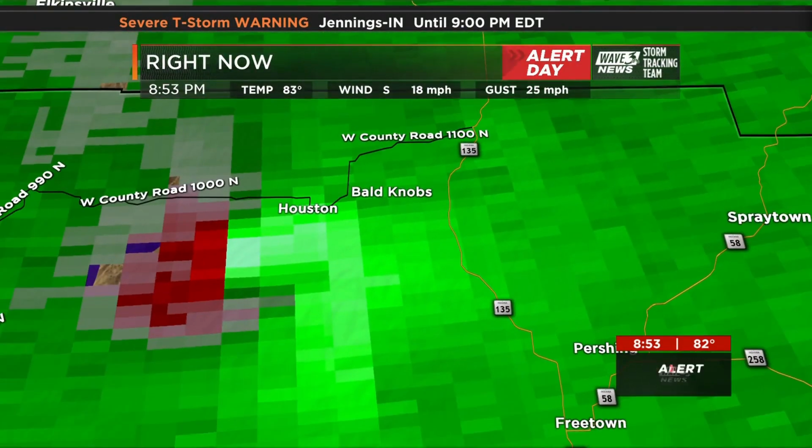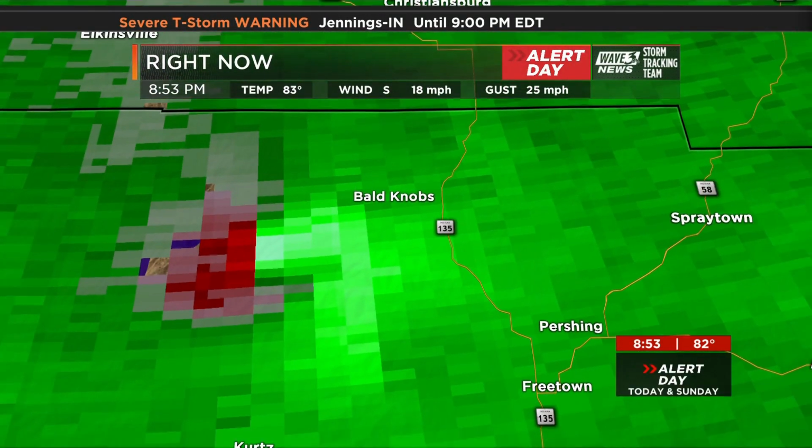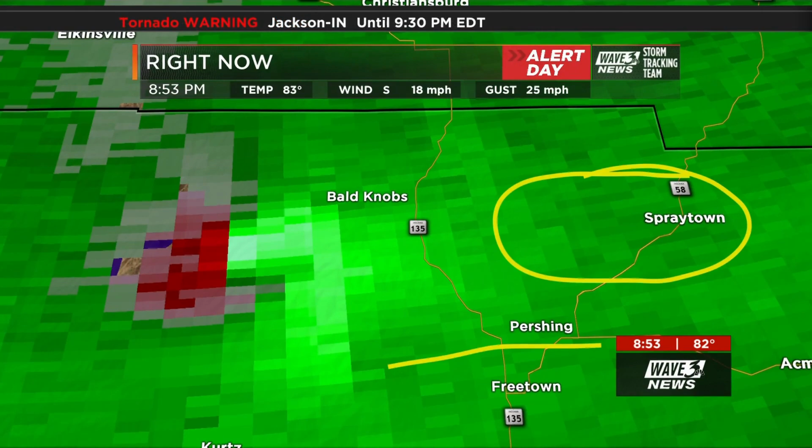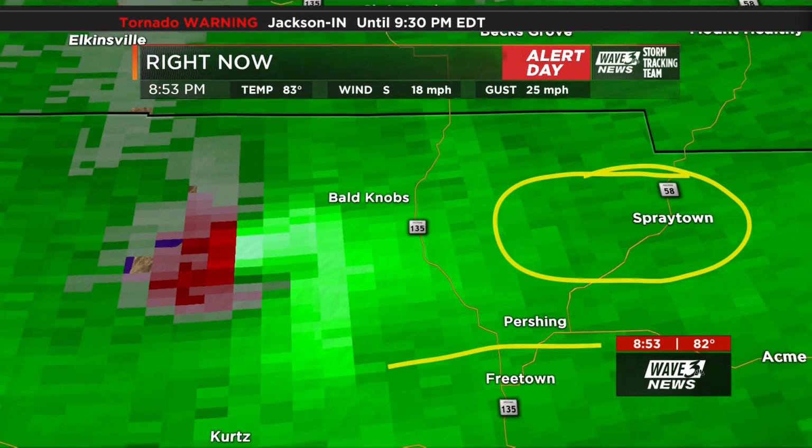In fact, it's likely doing that right now as I'm speaking to you guys. Right along Highway 135, there's Pershing, there's Freetown. Now, it looks like it's going to pass just north of Freetown, and Spraytown yet again in the path. Again, this is the northern part of Jackson County.